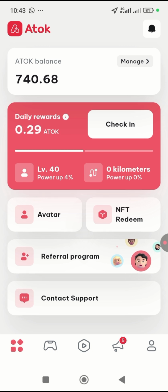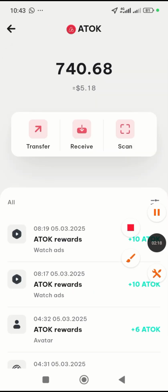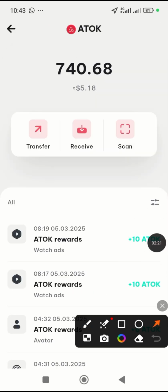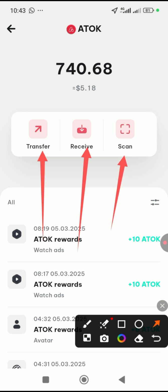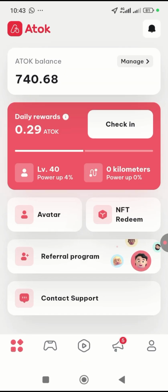Let's say I want to sell to somebody, or somebody wants to buy, I can actually transfer from my Atok token here to that person, and if I'm the one buying, I will actually send my address to the person. So these are the two ways, and also you can scan. So let's dive into how you could earn more Atok token.